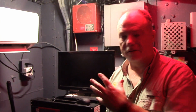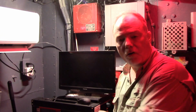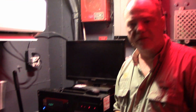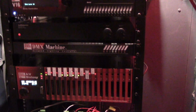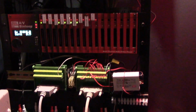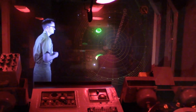All right, this is a little bit of a behind the scenes look at what makes the CIC and all that stuff happen in time together. We use Alcorn McBride show control equipment, which is great for making logic and all these things happen and sync together. We use the video bin loops, which play all the different audio, because we have like 14 or 16 points of audio throughout this whole thing. It controls all the lighting. We also use a series of Gilderfluke amplifiers for all the different speakers and audio that we have all over the place. This stuff is great, works non-stop.